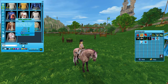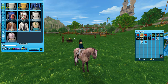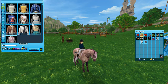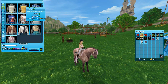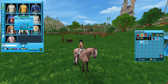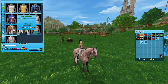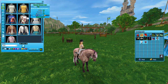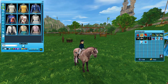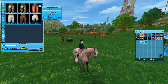Anyway, ooh, the Sakura summer dress looks so pretty. I'm about to go broke. But so does this periwinkle set thing. I like this shirt. I love the dusty trailblazer. I love that. That actually looks really nice. So I think I'm going to buy this shirt. No, I'm not going to buy that shirt. I'm going to buy this. Just going on a nice shopping spree, expanding my wardrobe. I'm about to be broke on star coins.